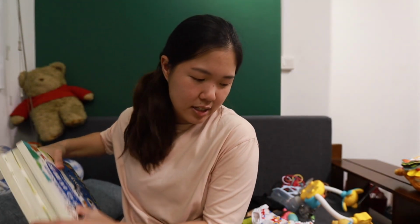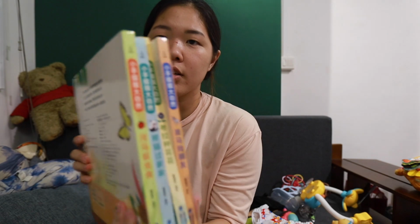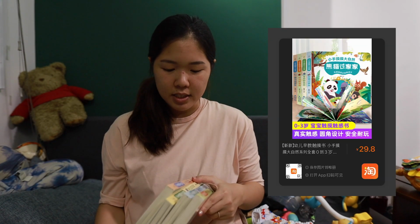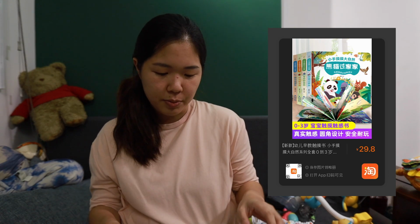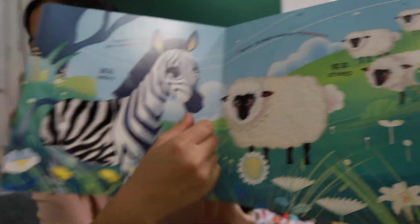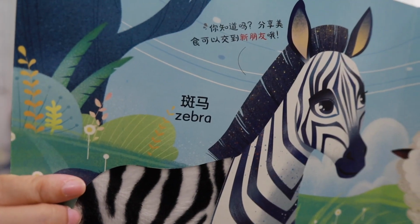Okay, and for books, I'm left with this. It's 4 really thick books, and it's basically about animals as well. The thing that sold me was that these books have textures for them to feel and touch. There's also a bit of English words to identify the animals. But other than that, the reading stuff is in Chinese lah.